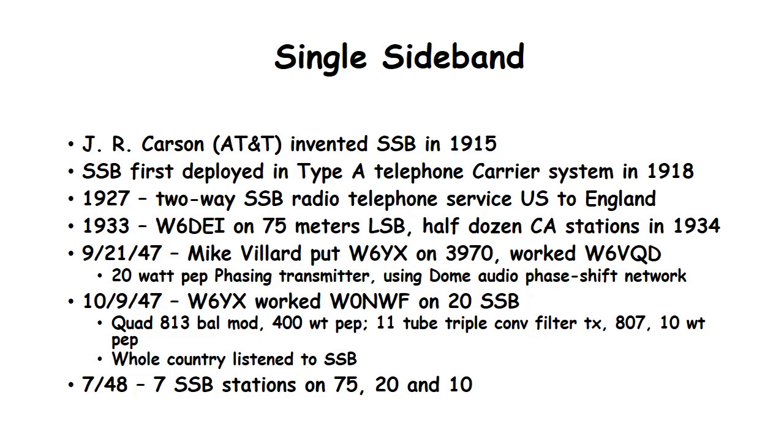And because of this QSO and subsequent QSOs between the two of them, the entire country of amateurs was able to listen to single sideband on 75 meters. In July of 1948, there were a total of seven single sideband transmitters on the air in the United States on 75, 20, and 10 meters.